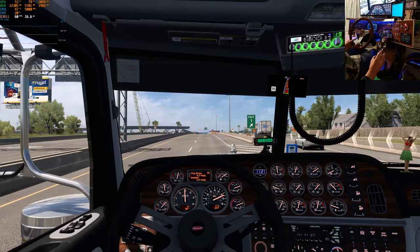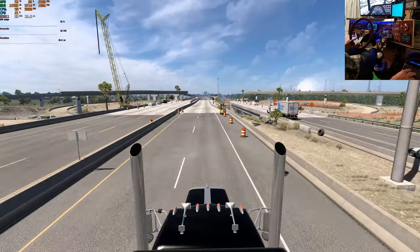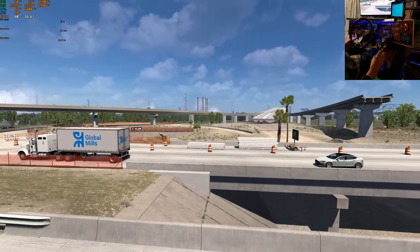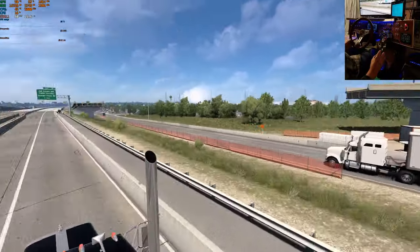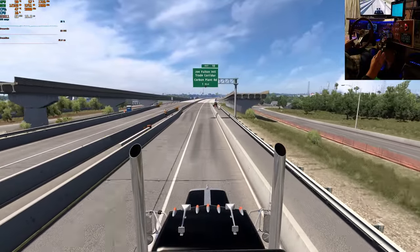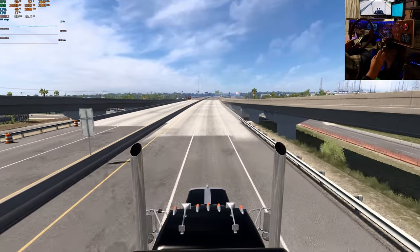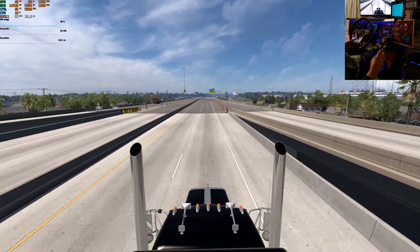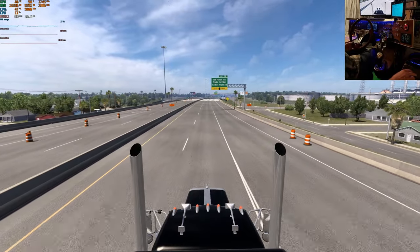Something's coming up ahead. I'll get to see this bridge construction from this side. Look at that. It's pretty cool though. They modeled all that in here. These ramps. Man, there's a lot of stuff going on there. Pretty neat. I wonder if they ever get the darn thing finished. Well, they model that in the game.